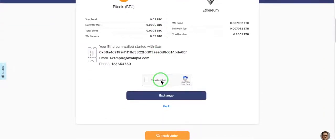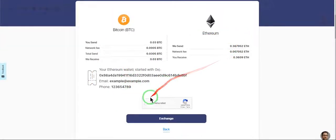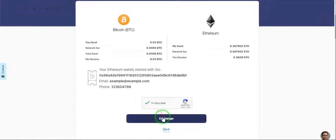Here, you can once again see how much you send, how much you receive, the network fee, and your wallet information. Complete the CAPTCHA and click on Exchange to head to the last step.